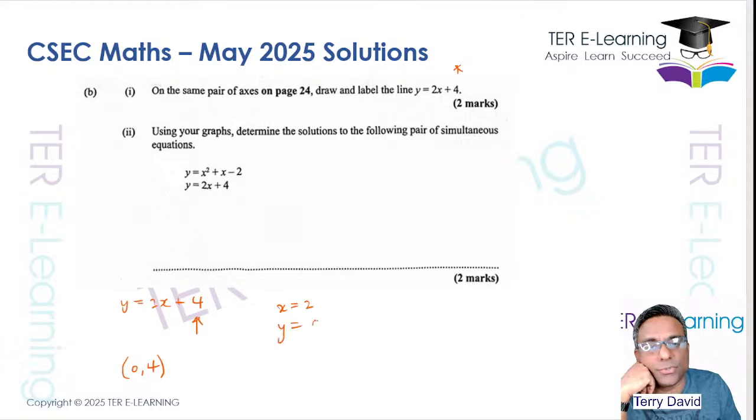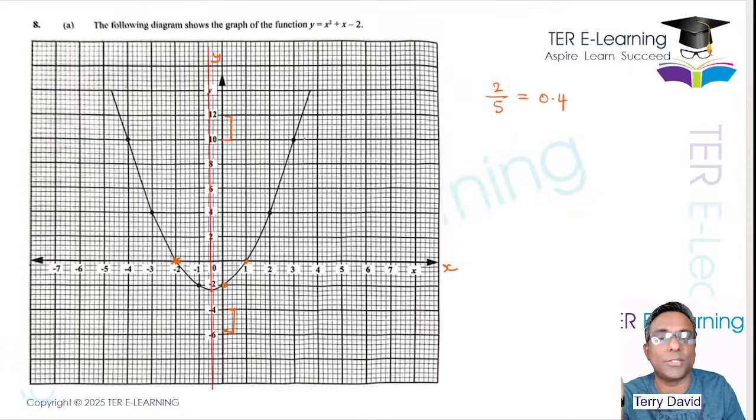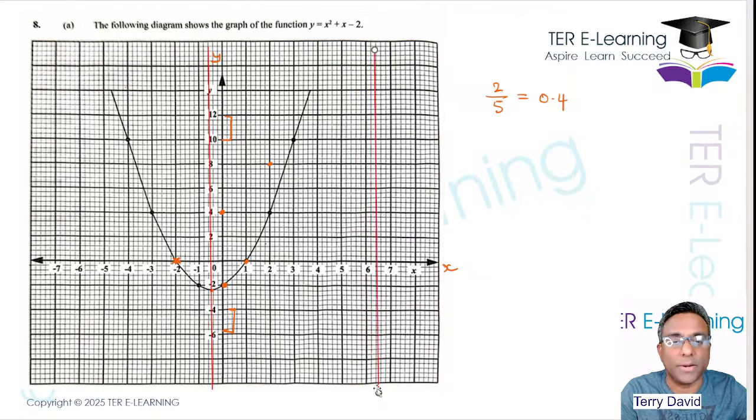y is equal to 2 by 2 plus 4. So that's going to give us 2 2s are 4, and 4 is 8. So therefore, this point here is 2, 8. You only need 2 points to draw a line, so we can use 0, 4 and 2, 8. 0, 4 is here, and 2, 8 is up here. So what you need to do now is draw a straight line that is passing through those 2 points.